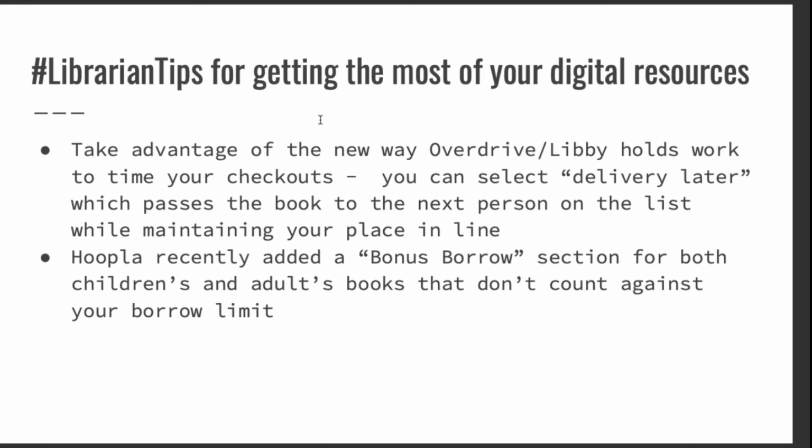The other feature I want to highlight that is brand new is Hoopla just added a bonus borrow section. So these are books that aren't going to count against that 8-a-month limit. Or I shouldn't just say books. These are ebooks, audiobooks, all types of resources that are not going to count against your 8 limit. And I'm going to show you how to find those. But it's a really nice add-in that we just had. All right.